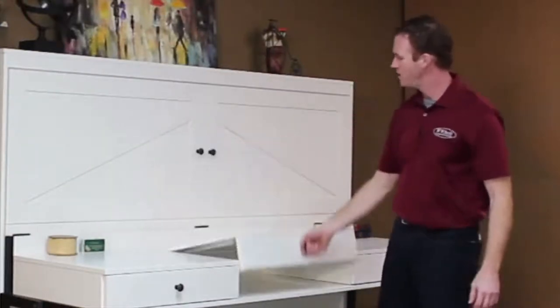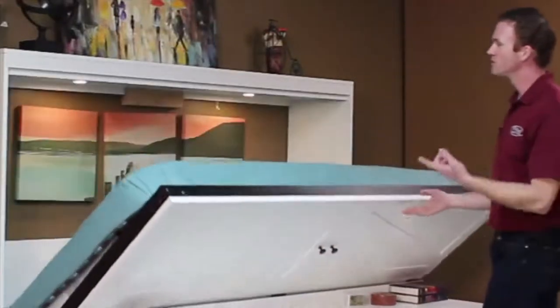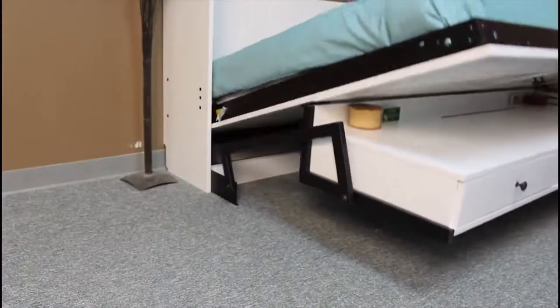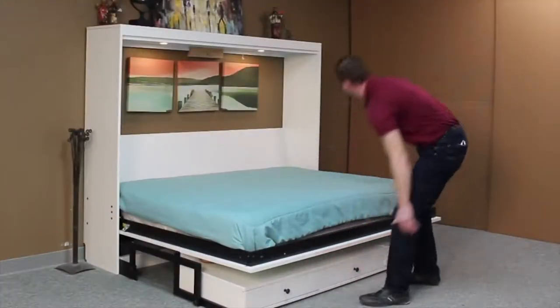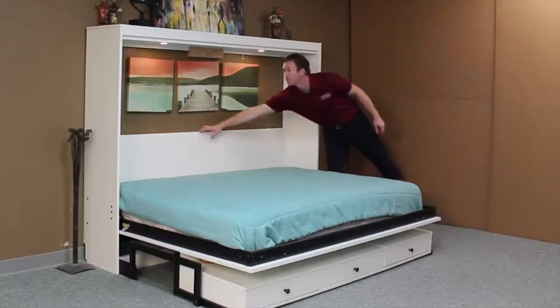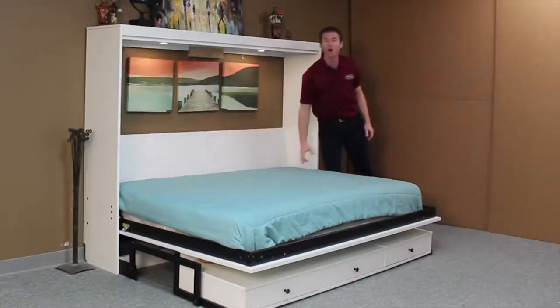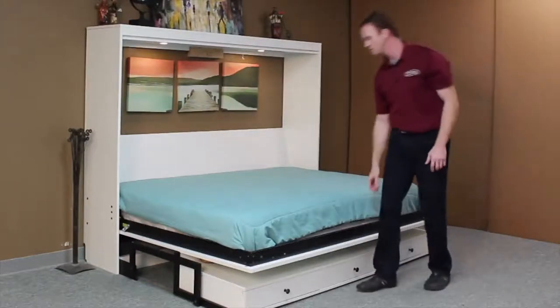But to operate the bed, you just pull on the handles here. This is very easy, very lightweight to open up. You'll notice the lights will come on automatically. Yeah, the drawers are still accessed as the bed is being used. The lights are controlled by the three-stage touch dimmer in the middle here. So you have low, medium, high, and then off again. And then the lights also shut off when it's in the closed position.